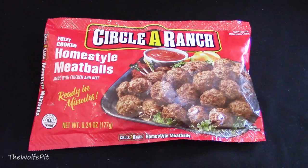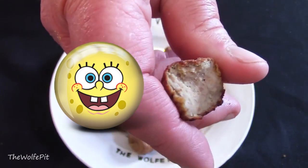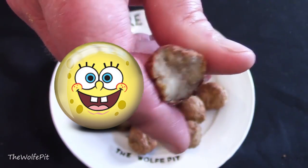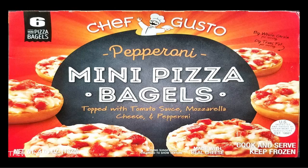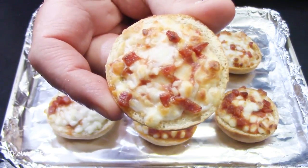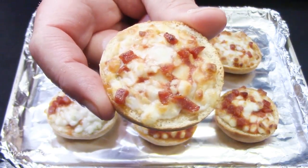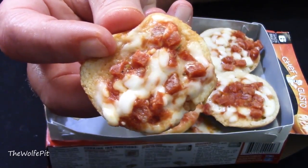Circle A Ranch Homestyle Meatballs. These were more like sponge balls than meatballs. No flavor, very spongy, and overall, gross and inedible. Chef Gusto's Pepperoni mini pizza bagels were a disappointment. I cooked them in the oven, which you would think would be the preferred method, and the bagels tasted like Melba toast. I also heated some up in the microwave, which were actually a little bit better.